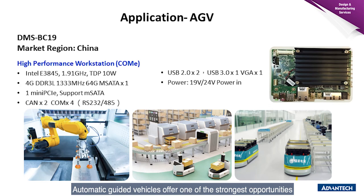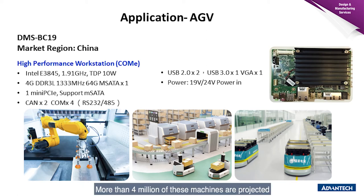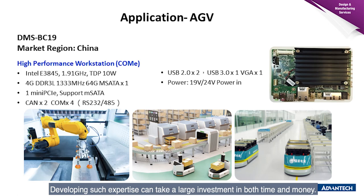Automatic guided vehicles offer one of the strongest opportunities for growth in factory automation. More than 4 million of these machines are projected to be used in warehouses by 2025. However, the robotic revolution won't happen without human help. Building automatic guided vehicles requires expertise in AI, machine vision, and robotics. Developing such expertise can take a large investment in both time and money, so we can offer a customized solution to save your time and money.